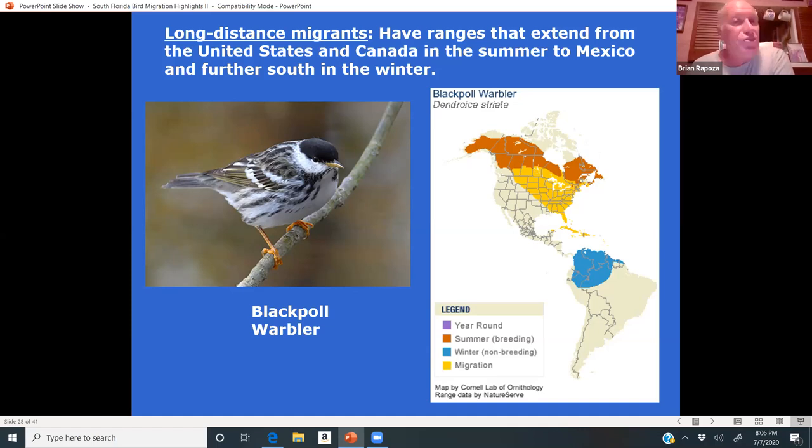Now, of course, there are some long distance migrants that beat even the blackpoll warbler. The Arctic tern is a really good example of a super long distance migrant. They breed in the high Arctic and they winter in the Antarctic. When it's summertime down there, that's their wintering grounds. So on an annual basis, they're flying two times a year, almost from pole to pole. So incredible migration abilities on some of these birds.